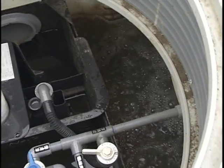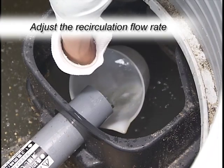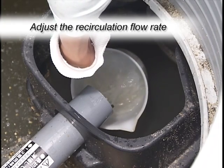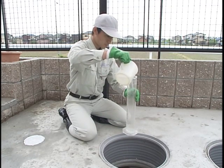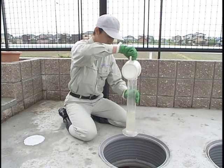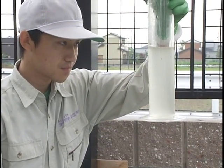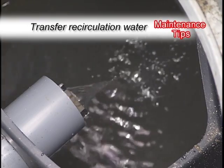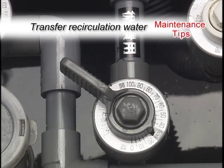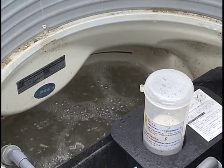Check the status of aeration. Check the recirculation water flow rate at the outlet of the recirculation pipe after adjusting the water flow rate under the standard line. Before measuring the recirculation flow rate, please ensure that the water level is at the lowest level. Rotate the recirculation valve to adjust the recirculation flow rate. Also, ensure that the water level is at the lowest level.